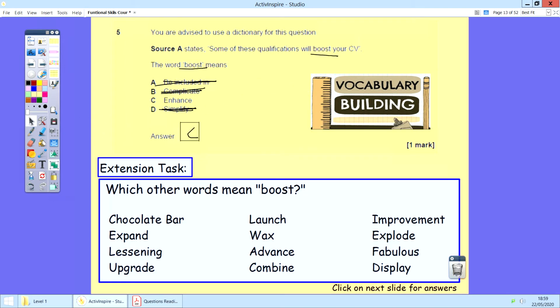So your extension task then. Which other words mean boost? Chocolate bar, expand, lessening, upgrade, launch, wax, ouch, advance, combine, improvement, explode, fabulous, or display. Again, go ahead and pause this, write down the right answers, and then come back and check. And have some chocolate if you get them all right. Or maybe that's just me.